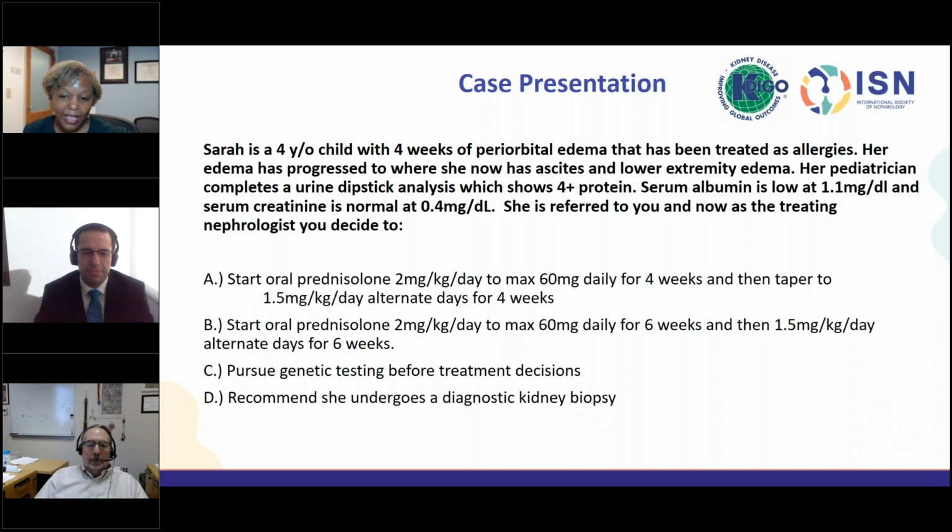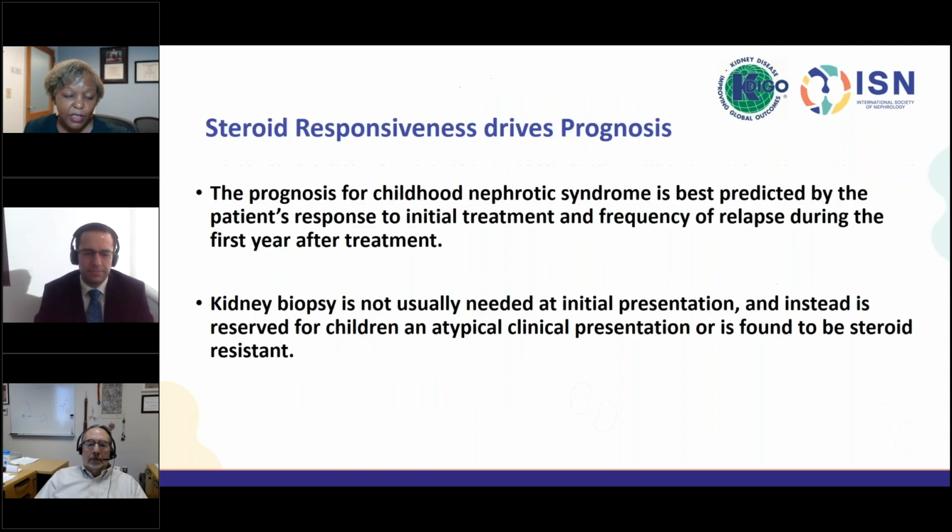Choice C is hindered by a relative paucity of mutations or known mutations for steroid-sensitive disease. And as it pertains to biopsy, we recognize that the prognosis of childhood nephrotic syndrome is best predicted by the patient's response to initial treatment and the frequency of relapse during that first year. So we typically do not need to start with a kidney biopsy unless children are presenting with an atypical presentation. So that's hematuria, that's hypertension, maybe they're presenting with what appears to be a chronic renal insufficiency picture, or we find them to be steroid resistant.